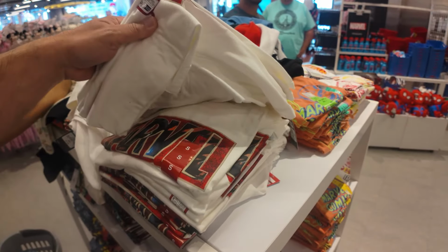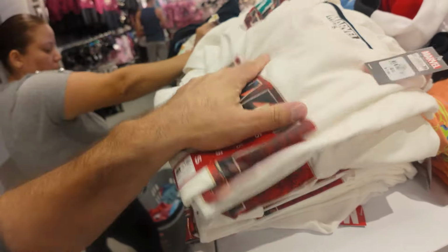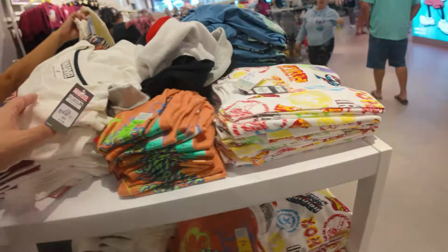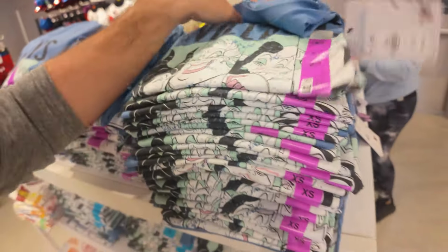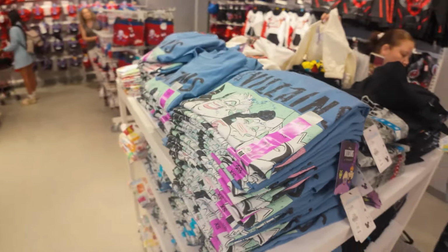Here's an adult Marvel shirt. I think they have had this one. I'll just show it anyway because there's not a lot of adult merch to show on the Marvel end. $7 though for the adult Marvel shirt. Very, very cool. It's only $7. And again, $7. And I didn't give a price on the villain shirt. The villain shirt is, and I should know this one by heart because a couple of folks have gotten it, $8. Villain shirt is $8.